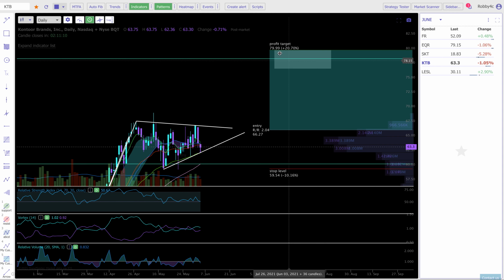My entry is 66. My target is 79.99. It could be 78, but I think that this one pushes through 78 and kind of wicks up at 80 and gets stopped out just at that round number. So this is my, hopefully, 20% profit margin.